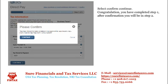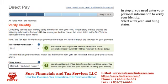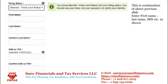After confirmation you will be in step 2. In step 2, you need to enter your personal information to verify your identity. Select a tax year and filing status. This is continuation of the previous slide.